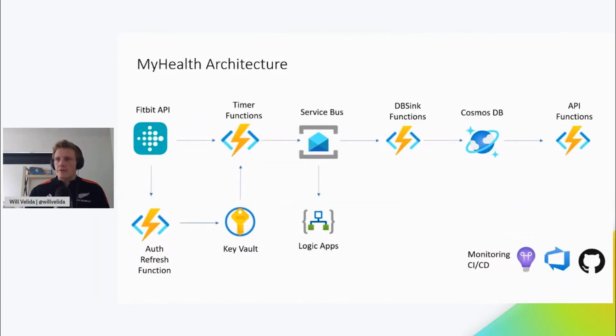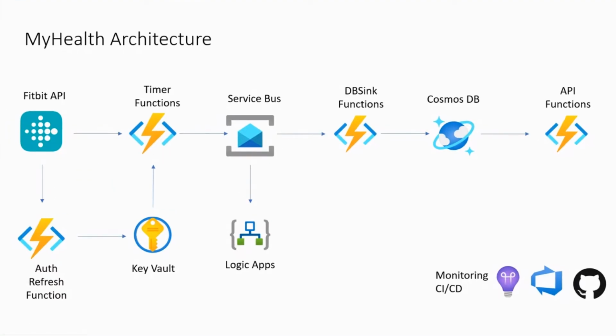So starting right from the Fitbit API, I can use timer functions to run functions on a schedule to call the API. So at 5 o'clock in the morning, my timer functions start, and they call the API to retrieve yesterday's data or monthly data for my weight data.